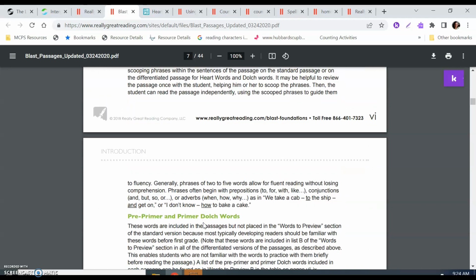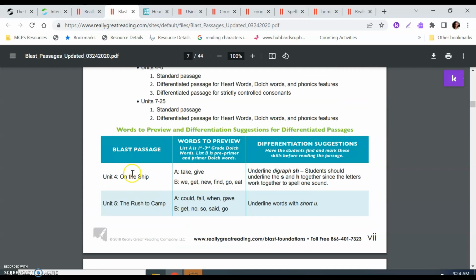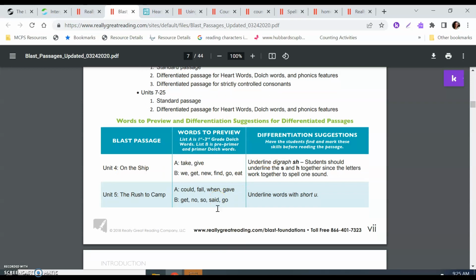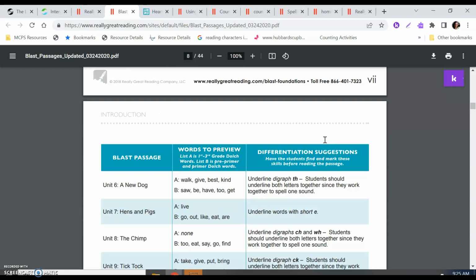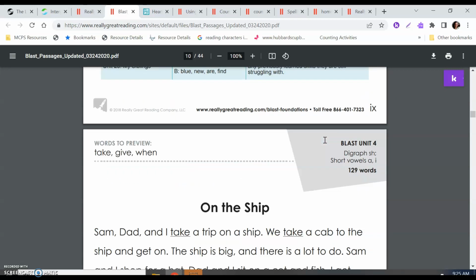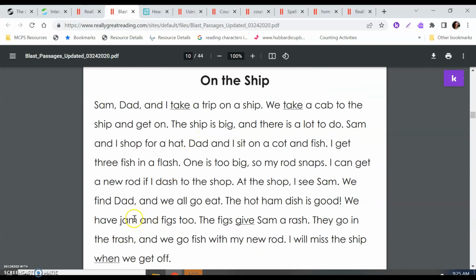So there's a lot of information up front, and then starting, this is Blast, so this is first grade, which they're already past Unit 4, so that'd be a great one to use at home. It tells you the words to preview. It looks at what the specific differentiated suggestions are. And then the passages themselves are right here.